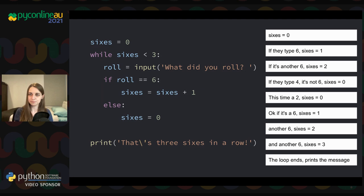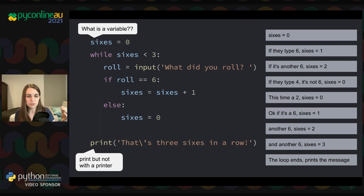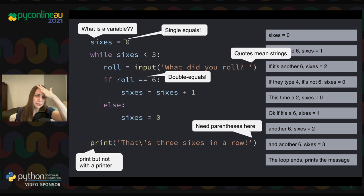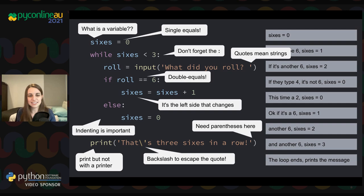Reading code means keeping all of this variable state in your head, as well as following the way the program is executing. If you are a beginner to code, it's really hard to even think about those things because you're too busy trying to remember all of the stuff that's going on in the code. Like, what is a variable? Why is this print but not with a printer? What do the quotes mean? There's parentheses, there's equals and double equals, and they're different. But why does equals not mean that the things are equal? It's actually changing something. Oh, I forgot the colon on the while, and nothing works, and the indenting's wrong. And it gets really quite a lot.